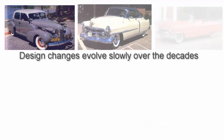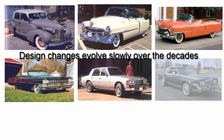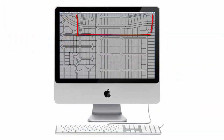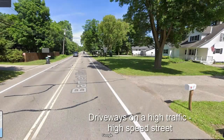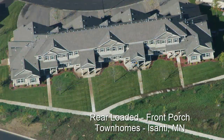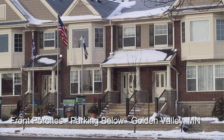Because this problem has evolved over a lifetime, most people just think it's normal. Well, it's not. This series of sessions is about thinking differently. For arterial streets of high traffic, rearing homes and double-fronted lots are never a good idea. Obviously, driveways on a high-traffic street are a bad idea. Rear-loaded homes, or multifamily that's rear-loaded or with parking below, is better than single-family homes that showcase home rears. It's better to invest in facades and the warmth of front porches than a decorative screening wall.